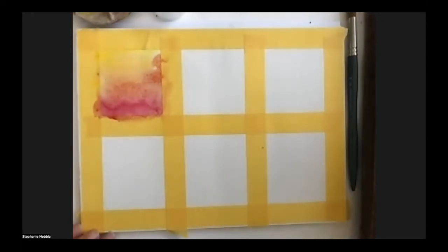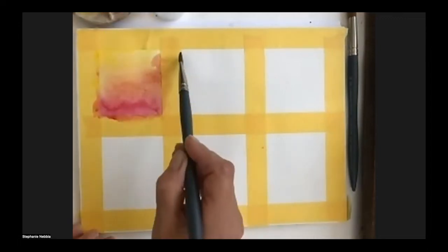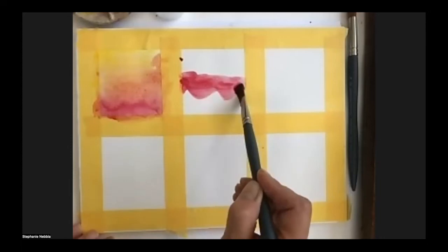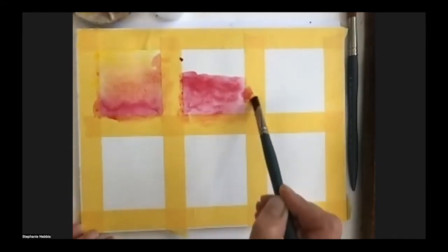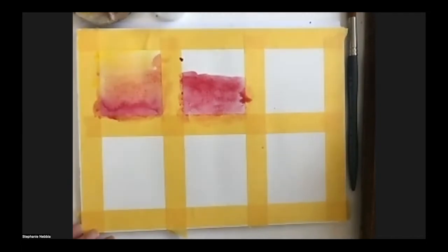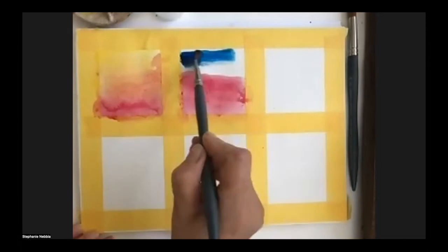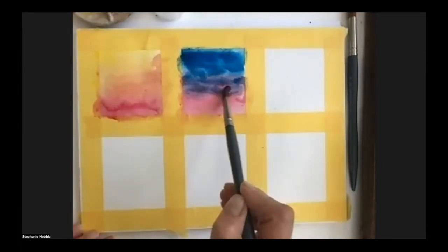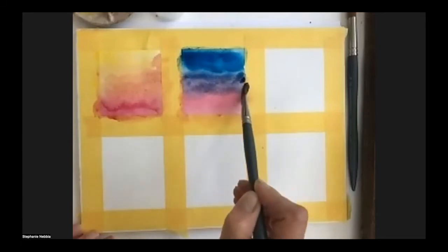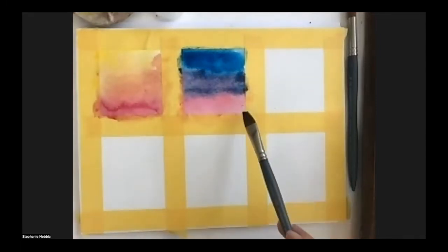So I'm going to do the same over here, but this time I'm going to use the red across the middle and wiggle it down, and I'm then going to add the blue to see what kind of violets I'll get when I mix it with the red. Now, of course, you're going to get lots of different violets depending on your combinations of blues and reds.